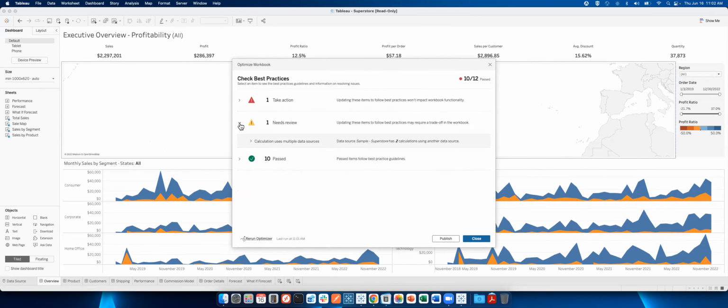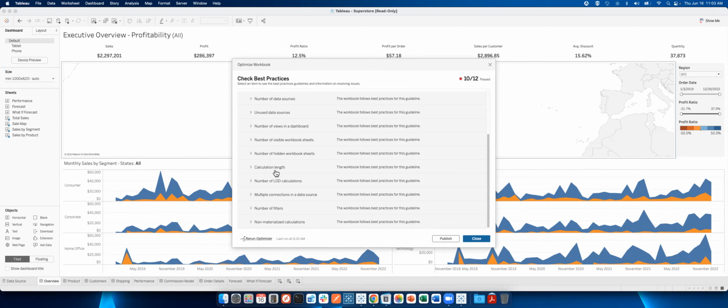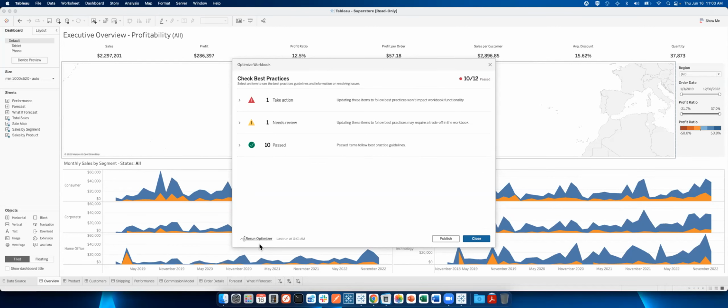There's a section here for needs review, and we can take a look at that. Now, there's a calculation that uses multiple data sources. My Superstore connection has two calculations that are using another data source. Maybe that's what I intended, maybe it's not. But what's nice is Tableau gives you some links and some information on what you can do to either improve that or do something in a better state to address it. And then I've got 10 things here in this dashboard that have passed successfully. So in best practice terms, these are all solid. Once you make your changes or do some improvements, you can rerun your optimizer, and it'll go through and reassess things.